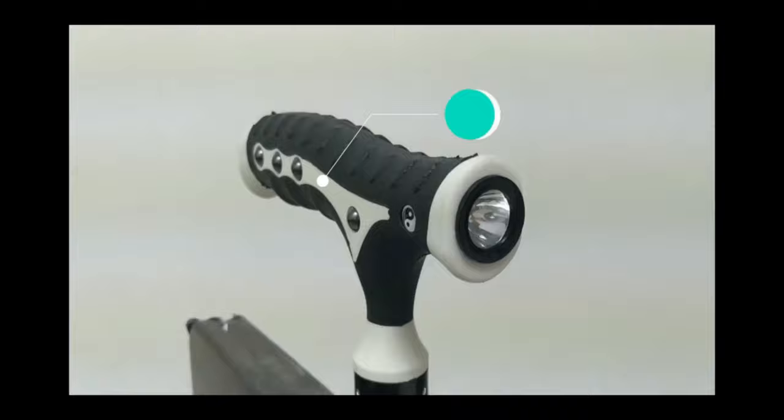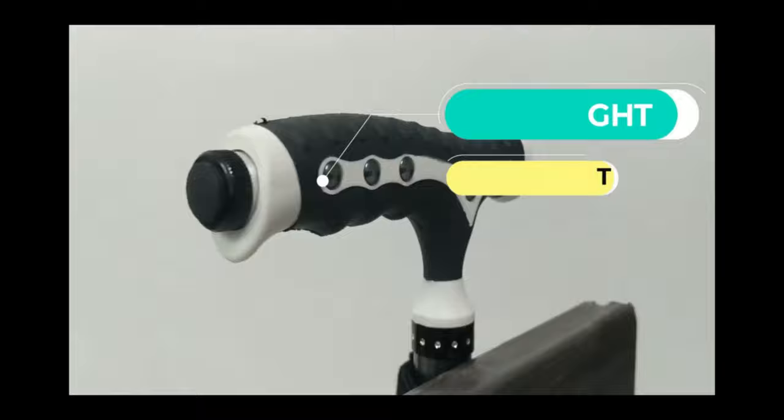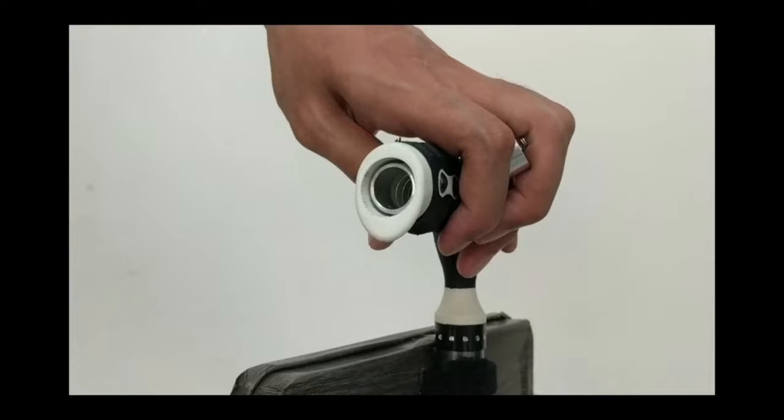And the last part is the torchlight. The torchlight is already installed inside the holder, without having to bring a conventional torchlight. The function is to light the way in the dark, and it uses 2 AA batteries as power supply.